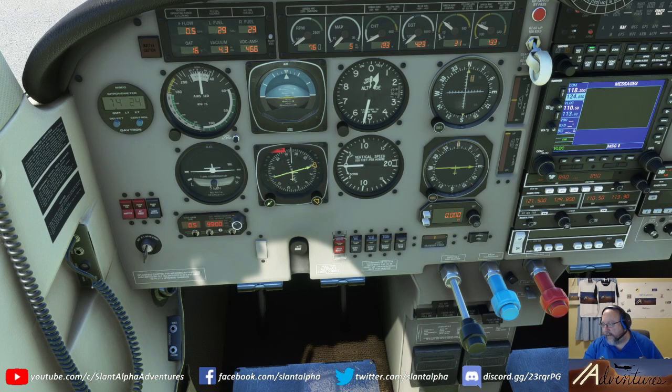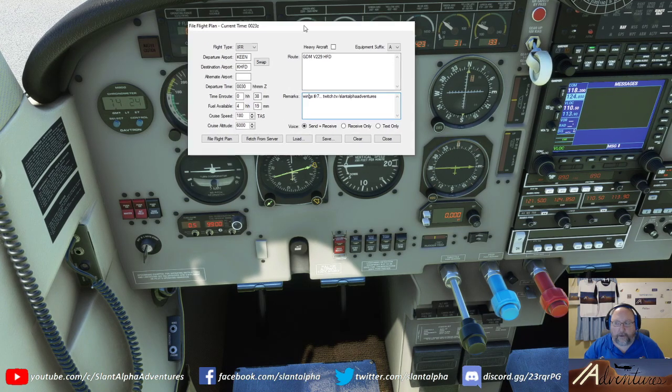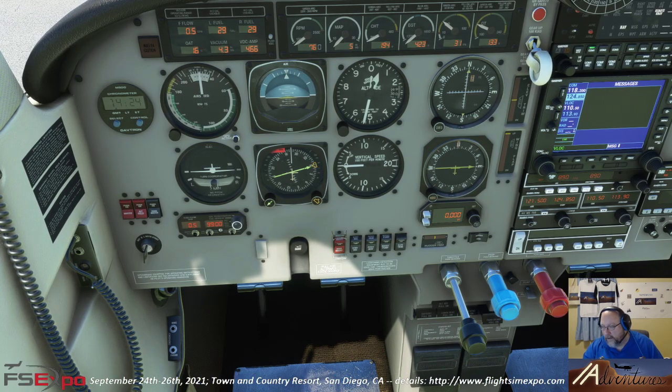So I've already filed that on VATSIM before the stream started, but that's good to go. Just wanted to show you that just in case. Oh, and I do want to remind you to put the Wings IFR 7 in the remarks, and then when you call for your clearance, let them know that you want to do that Wings IFR 7, because they will need to confirm that they have the controller coverage to evaluate you, and they aren't too busy to evaluate you.